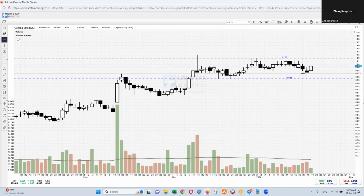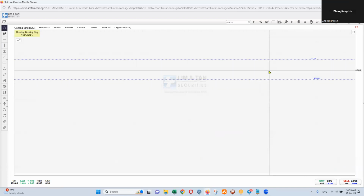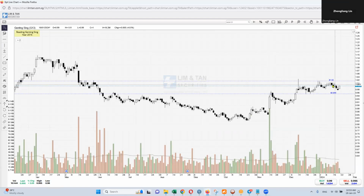It is usually a Chinese New Year stock, which means that during the Chinese New Year period, this counter tends to rally. So let's see what will happen again this year. The first thing that you must do is to break out above 1.02 in order to break away from this sideways and move into a trend, or continue this overall uptrending pattern. We shall see what's going to happen for Genting Singapore, especially if it can close at $1 today, the chances increase.